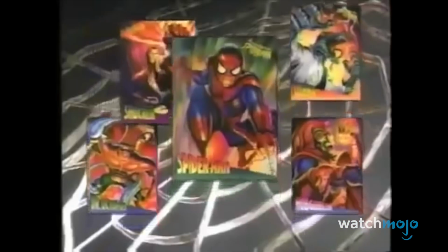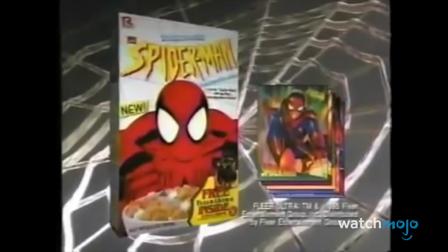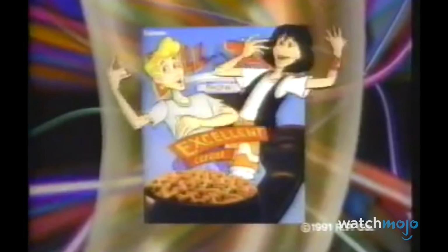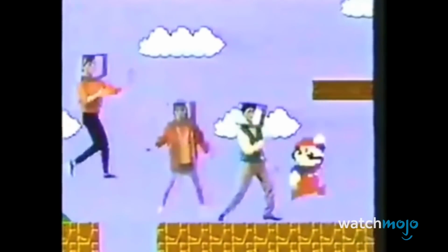It was a sweetened rice cereal shaped like spiderwebs with colorful marshmallows sprinkled in. If you think the Spider-Man cereal looks an awful lot like Chex, that's because they were both made by Ralston, which also brought us Bill and Ted's Excellent Cereal and the Nintendo Cereal System.